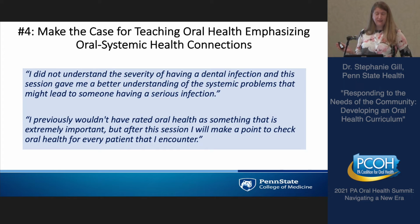"I did not understand the severity of having a dental infection, and the session gave me a better understanding of the systemic problems that might lead to someone having a serious infection." And "I previously had never rated oral health as something that is extremely important." So for all of you in this room would be like, what? But for a medical person, they probably never really thought about the teeth and the gums and the tongue.